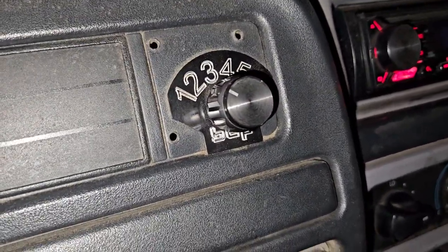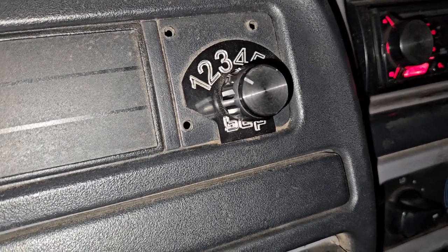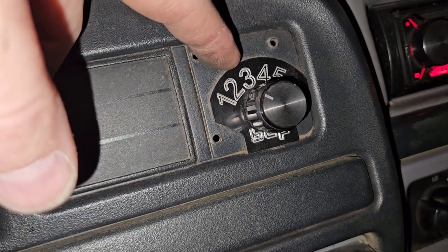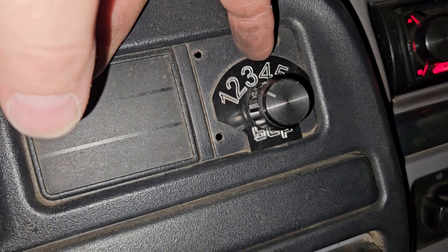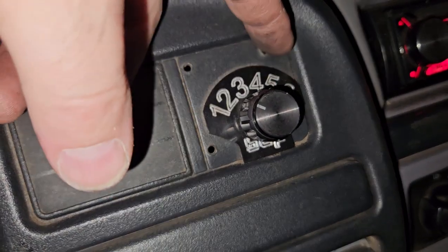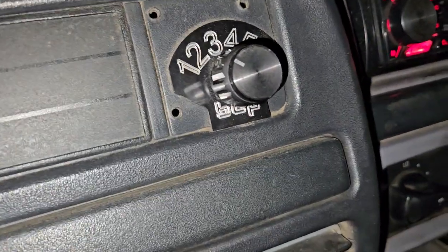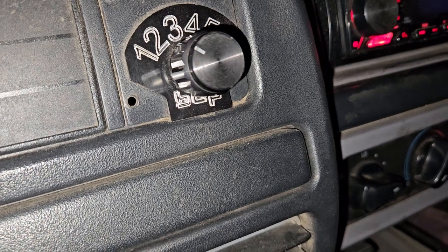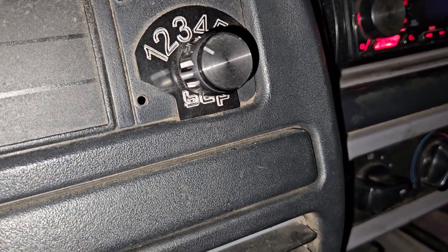And if you put it on 5, so the stock TS Performance chip is just supposed to, like, 1 is normal, 2 is high idle, 3 is like plus 40 horsepower, and then 4 is like plus 80, and then 5 is like plus 120, and then 6 is 150 plus. And it does behave like that. You know, it's very noticeable, especially when you go around the corner and accelerate.